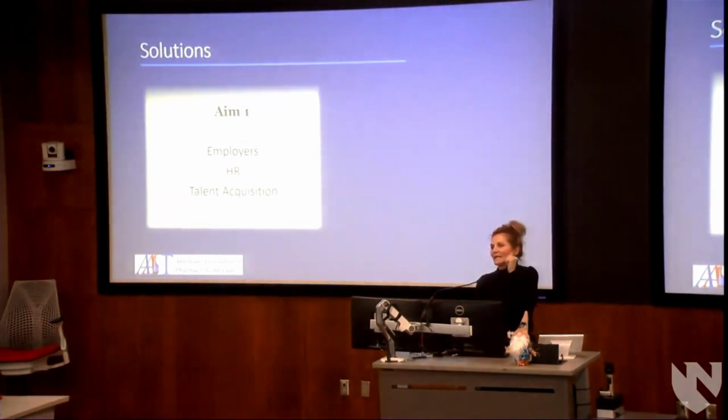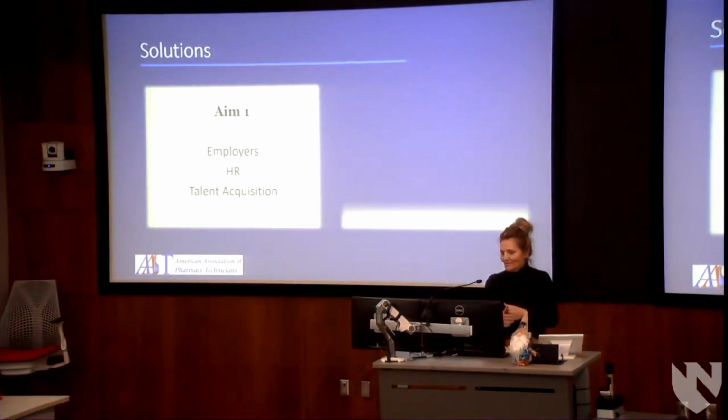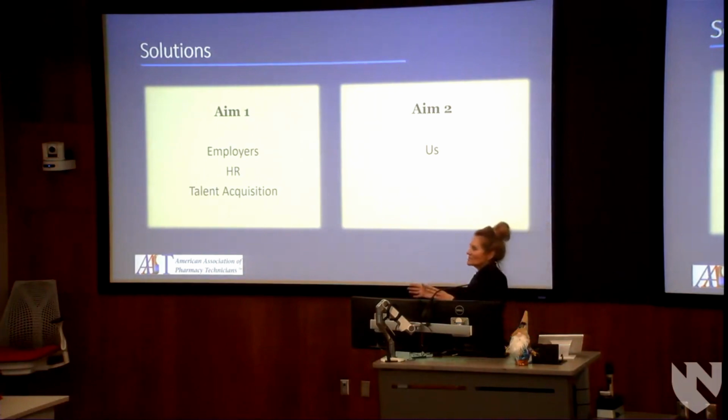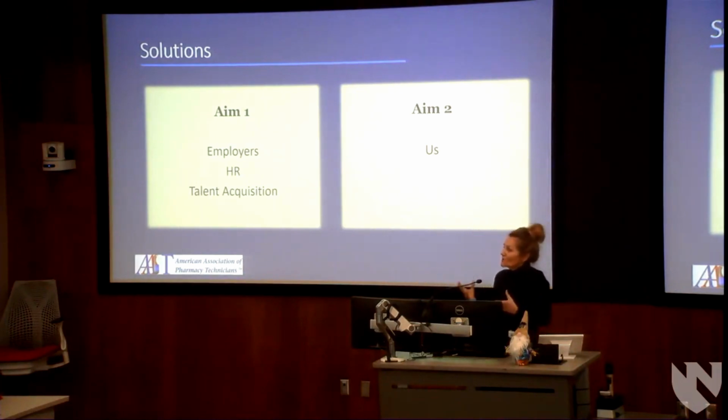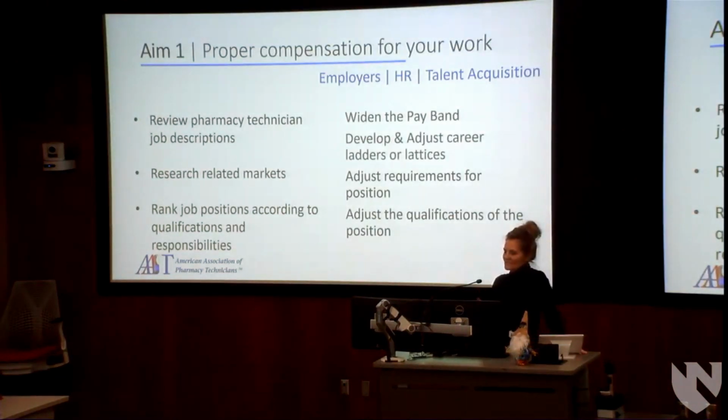So when I want you to leave with a solution, I want you to leave with tools, right? And so I have a couple of aims with my solution. One aim has to be about human resources, the talent acquisition department, the employers, and the other is what we're going to do. So let's first take a look at that first aim, which is the employers.